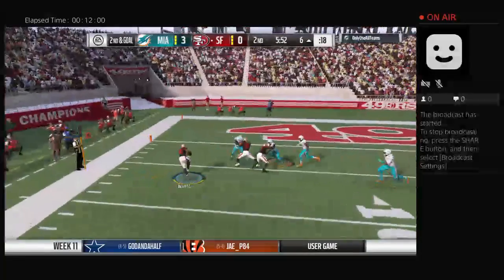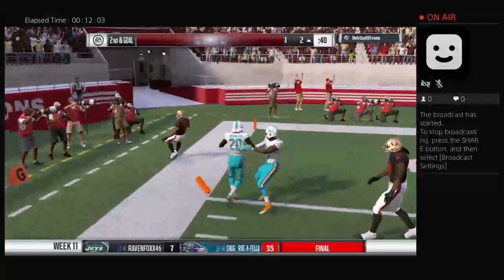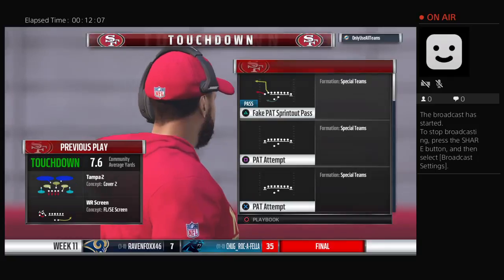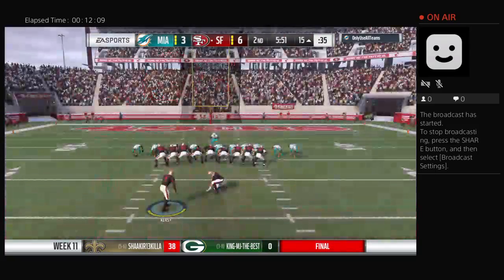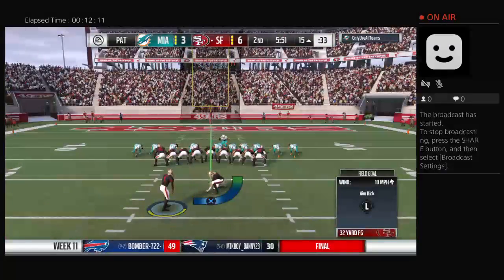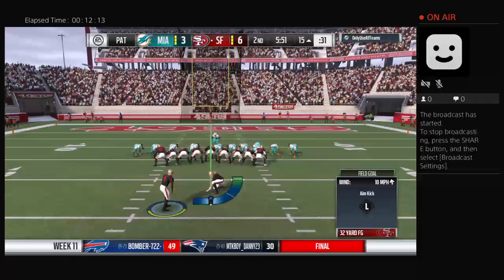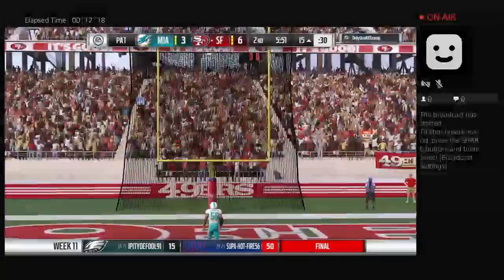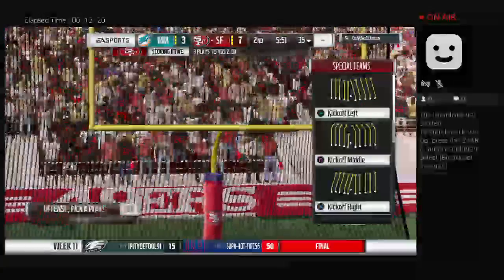Back to throw again. That is caught at the 7-yard line. And he's going to take it in. Touchdown, San Francisco. Their dangerous wide receiver. His 5th touchdown now on the year. And the 49ers have now taken the lead. And he's able to put it through.